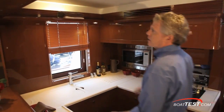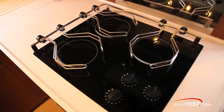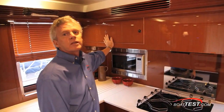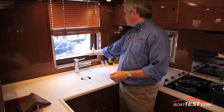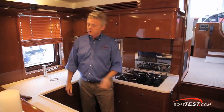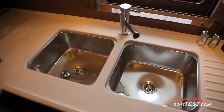The U-shaped galley has 6 feet 7 inches of overhead space, 3-burner electric stove with C-rails, storage up above 13.5 inches deep, so it will hold full-size dinner plates, microwave to the forward bulkhead. Coming over to the other side, we've got a window, opens up to give you ventilation in addition to the exhaust fan over the stove, a 2-basin stainless steel sink.